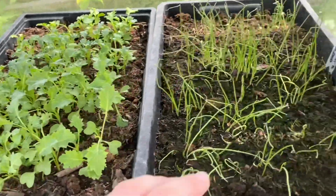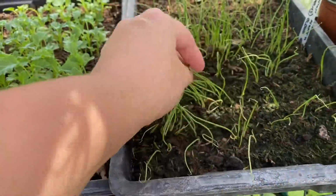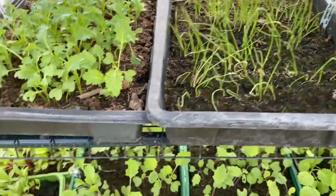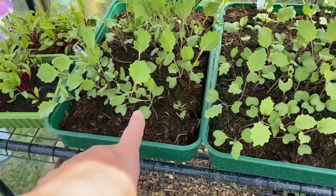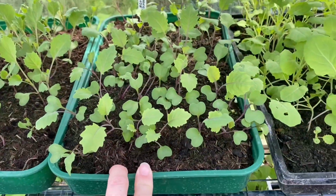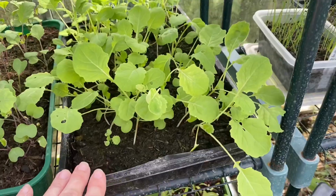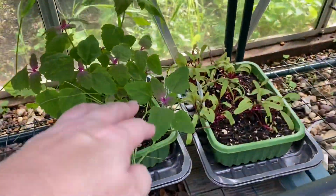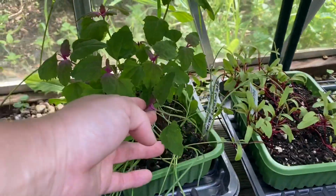That's looking nice. This is probably spring onion. Yeah, this is the blood red ones, so they have a red bulb instead of white. Well, I think we've got some different kinds of beetroot there. Some candy floss kale, so that's the bright pink one. Some kohlrabi, purple kohlrabi. We've got some Swedes there. And then we've got some tree spinach and whatever that is, I don't know what that is.